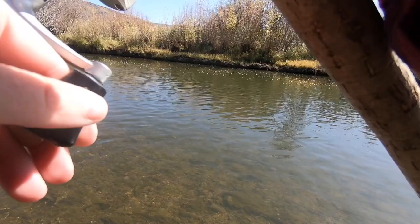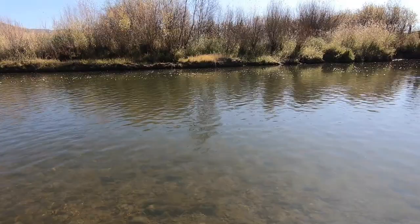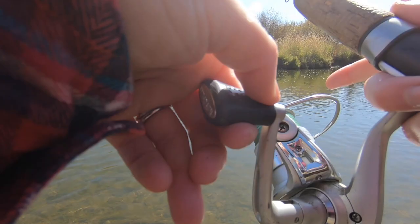Oh, I see another one by me. He doesn't see my bait yet. Oh, he sees it now. Get it, buddy. Get it. He's right by me. I still see that one. Oh my God, that was a huge fish. Huge fish.